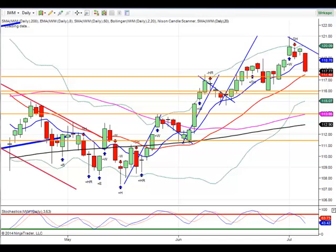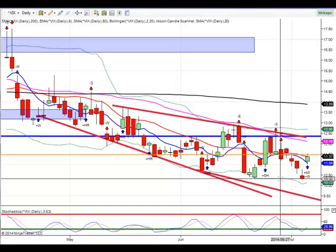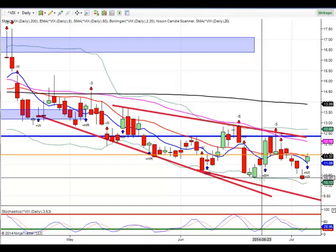And then we go over to the VIX, and the VIX did pop today after finding support across 10.30 to 10.32. Nice little pop up, Morning Star formation with room to 12, 12.50, and that's about it there.